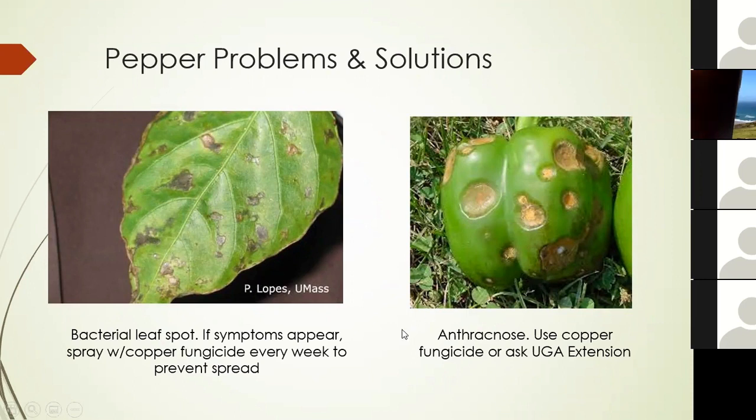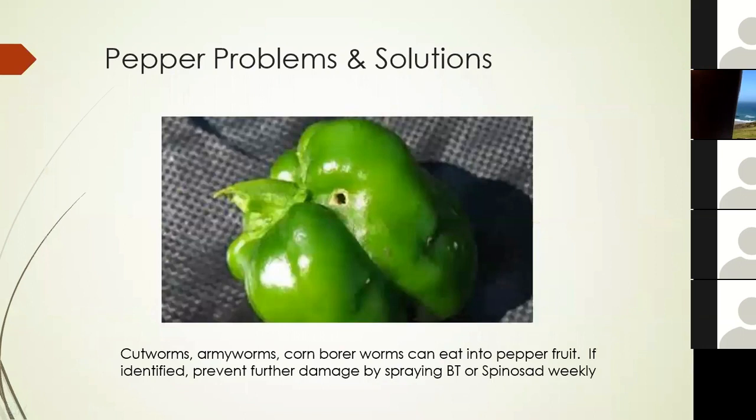On the left of your screen, you see symptoms of bacterial leaf spot. This is easily treated with copper fungicide or if it doesn't rain. I say that because in 2016, we had quite a drought here. It was my first drought in Georgia. I know you had worse than that, but I had a bad bacterial leaf spot problem on my peppers, and I was saved by the fact it didn't rain for 3 months. So that worked out well.